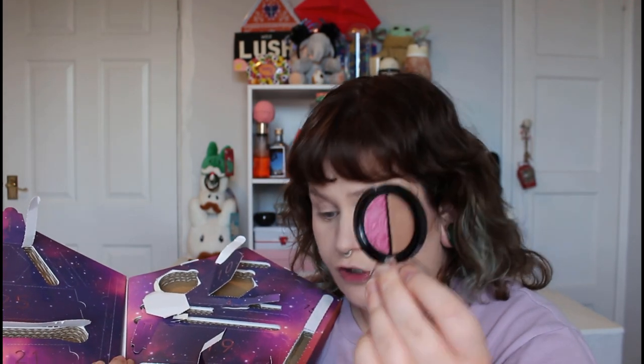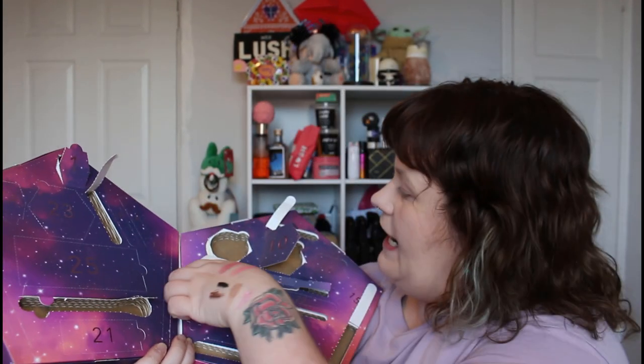I really enjoyed the eyeshadows that came with last year's advent calendar. For a cheaper brand, I thought the quality was quite there. And actually, this looks like it could even be a contour shade for me if there's no bronzer in here. So I'm going to put the focus back on me. Thank you, Mr. Camera. So that was day number 13. So day 14, I think it's going to be another lip gloss.